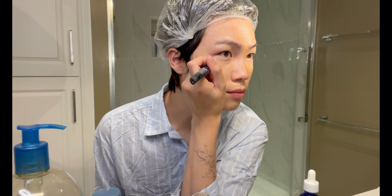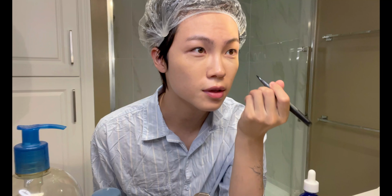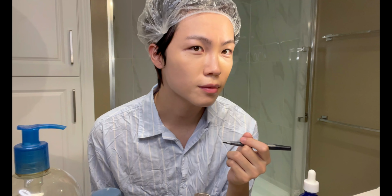But I like having a fake mole. I don't know if you guys can see this, but I do have a little mole here already. So I like to just go little dot, and a little dot here. It doesn't even show up on the freaking camera, but it's okay. So that's pretty much it for the face.